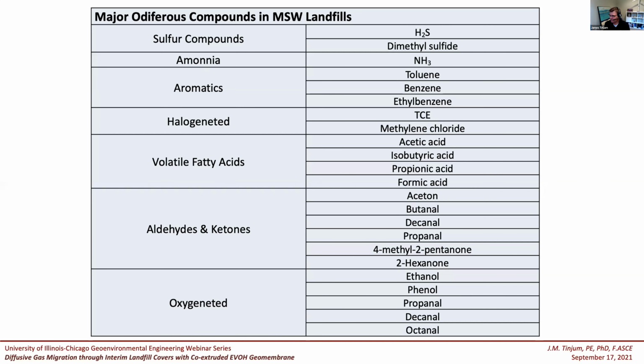So I started out by talking about our concerns about greenhouse gases related primarily to carbon dioxide and methane, but please realize that we have all kinds of other components in that landfill, including hydrogen sulfide, ammonia, aromatics, halogenated compounds, volatile organic compounds, volatile fatty acids that can be, let's call it putrid, to be polite, the smell, aldehydes, ketones, and other oxygenated compounds. These are all there in minor to trace amounts. And when hydrogen sulfide just goes up to a small 0.5%, it can be quite the problem.